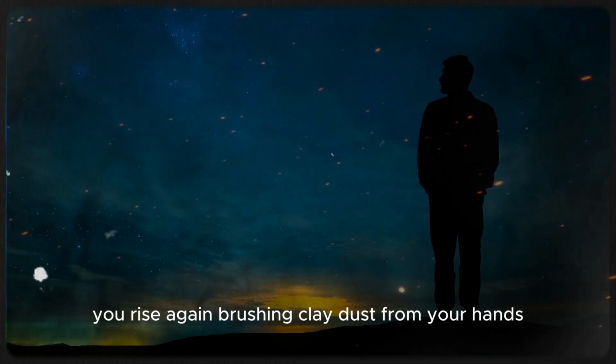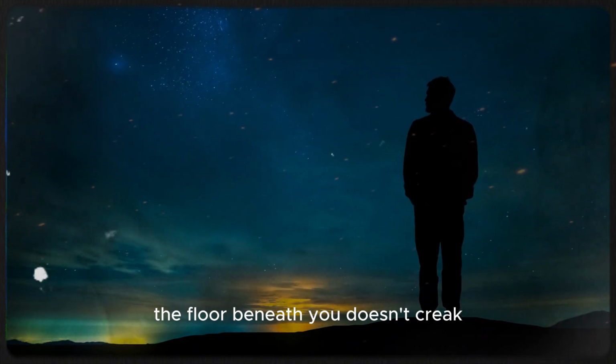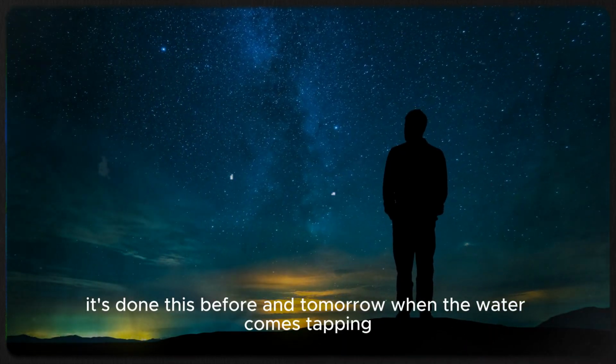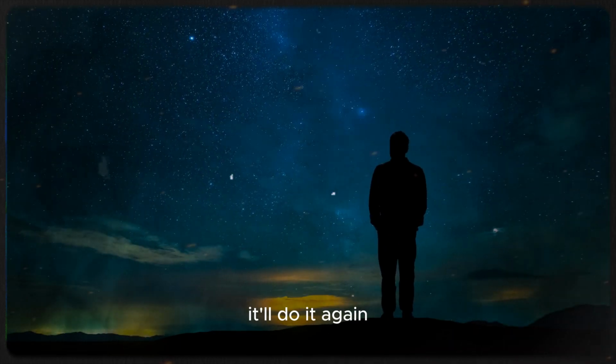You rise again, brushing clay dust from your hands. The floor beneath you doesn't creak, doesn't shift. It holds, quietly proud. It's done this before, and tomorrow, when the water comes tapping, it'll do it again.